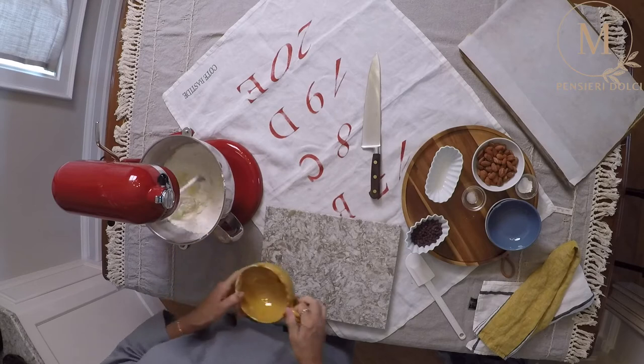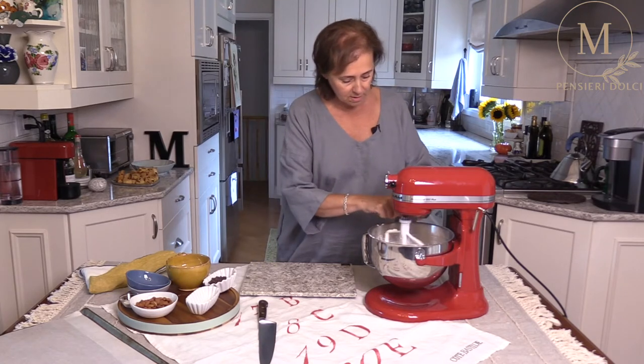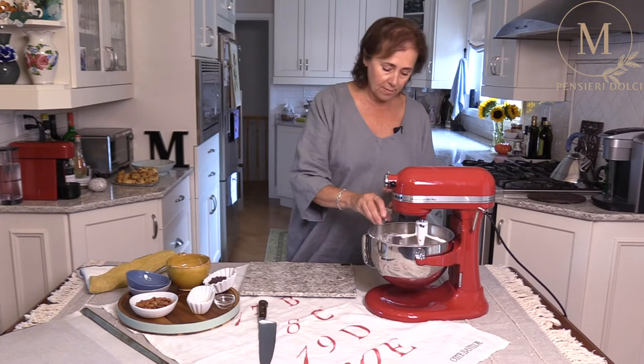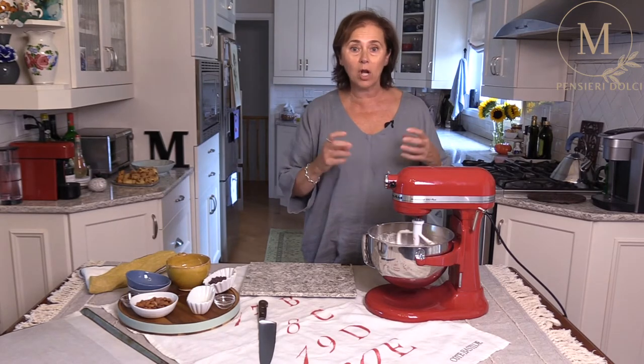Okay. And our salt. Oh, a little bit of salt. Baking powder. And we're going to mix this just until it's incorporated. We're not going to blend it too much.